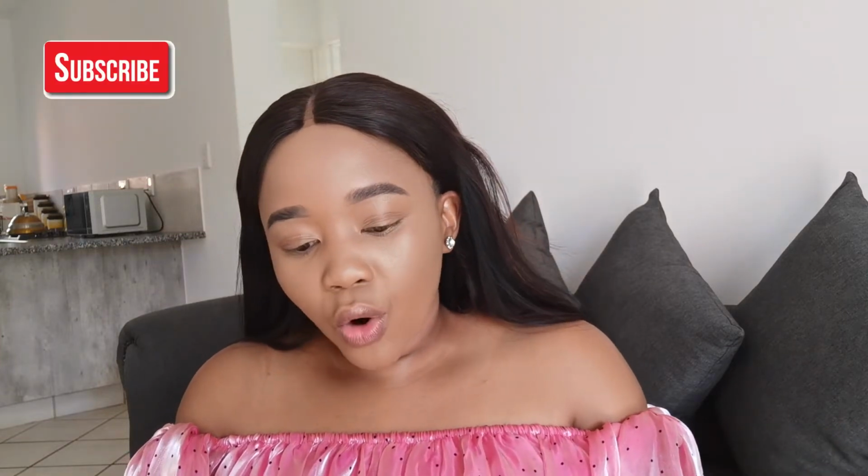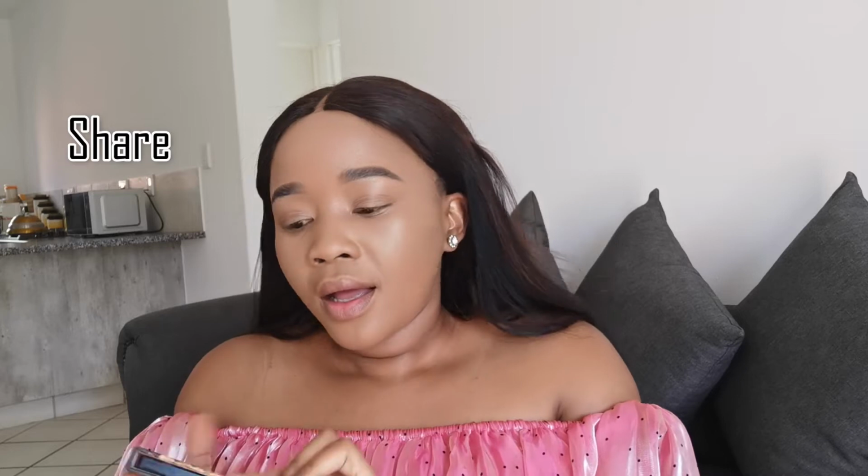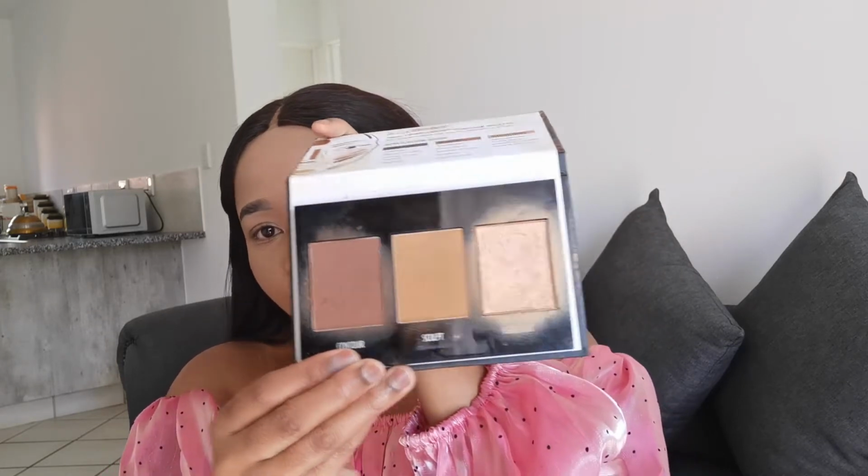So I have my contouring products with me today. Not actually all of them, but some of the products that I would use and which are also beginner friendly. This is a contour palette and a highlight palette that I bought from Essence, I think for 70 rand, a while back. And this one is by Black Radiance. It's a contour and highlight palette as well.